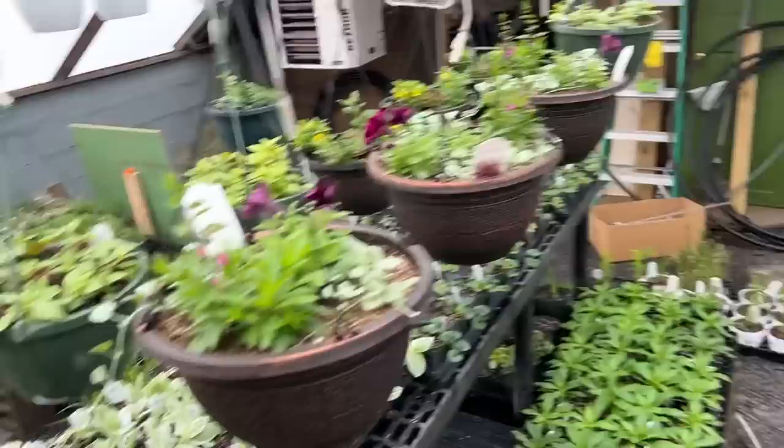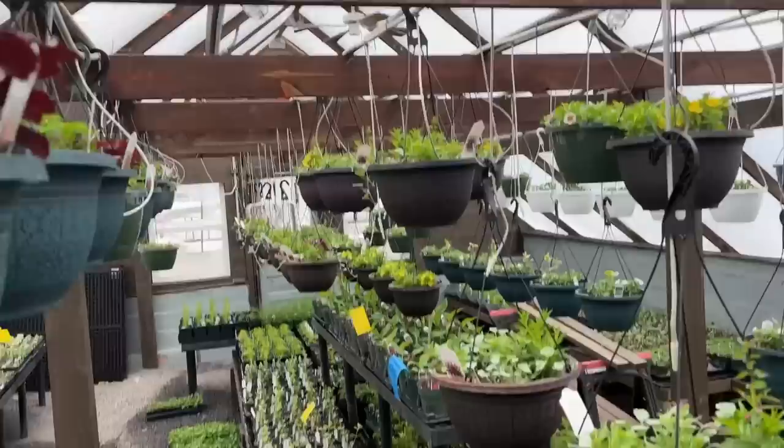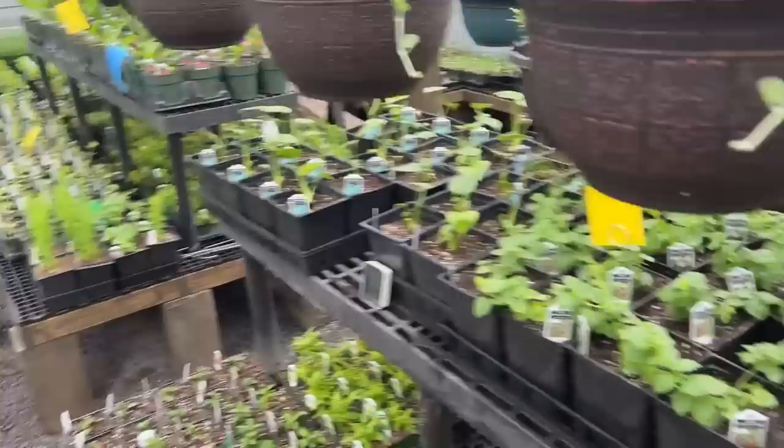And the new lights we have are finished. They're so amazingly bright. I actually cursed when I turned them on for the first time because I was in shock at how beautiful they were.